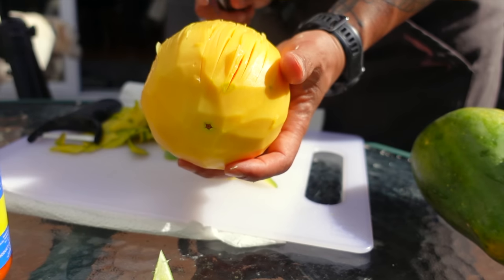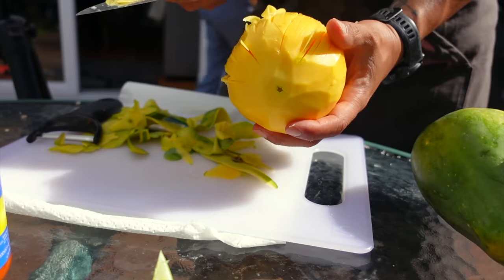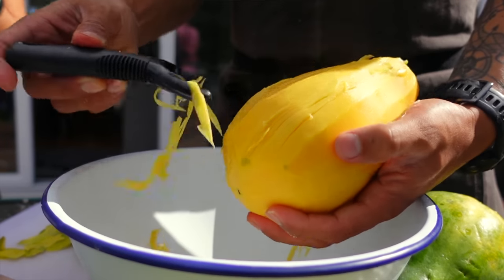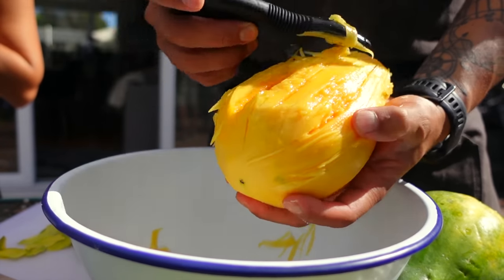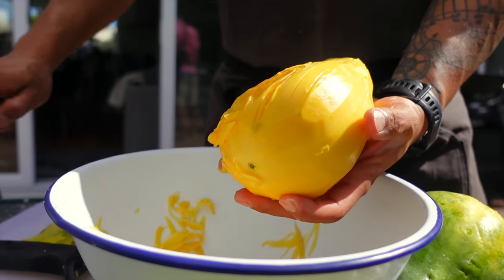You just chop it like this. Give it a nice chip chop, chip chop. And they'll either start coming off already. Take your bowl and you can just peel this. And if you use the peeler again, you'll be able to get nice thin slices. You can do that or you can use your knife still.